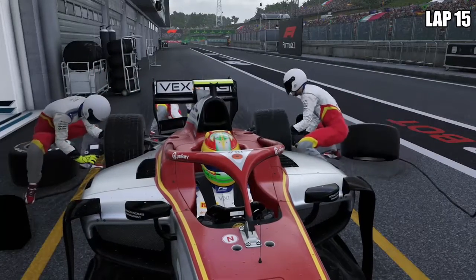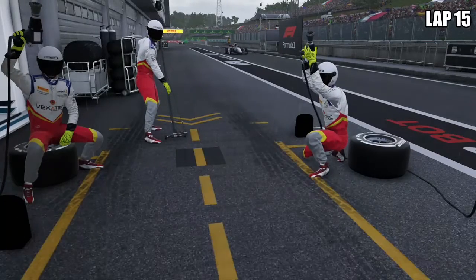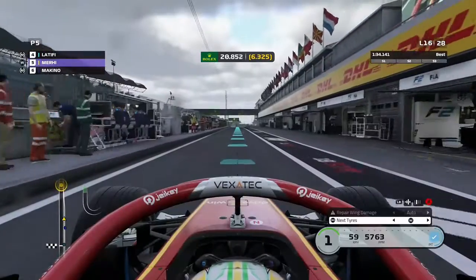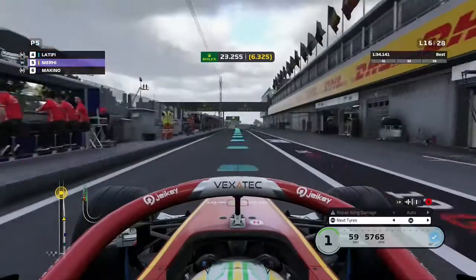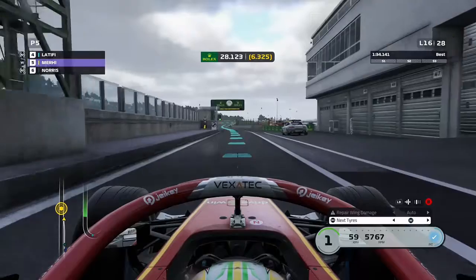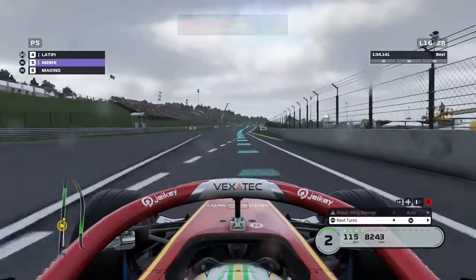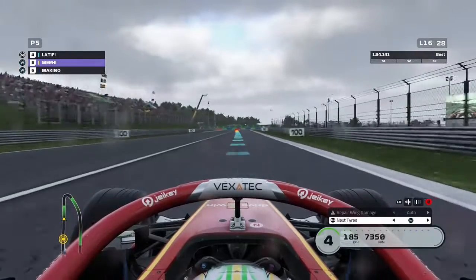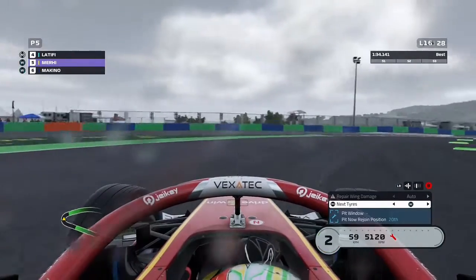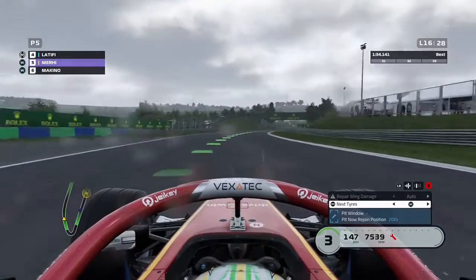Slicks off, wets on, or wet tyres rather. The Formula 2 cars don't have an intermediate level tyre, just slicks or wets. So wet tyres on, in fact, and away we go out of pit lane. And hopefully we can still have some decent pace in this phase of the race. I don't really know how that would go. But we've actually boxed a lap earlier than most of the cars around us, so that could potentially play into our hands. We'll have to see how that goes.